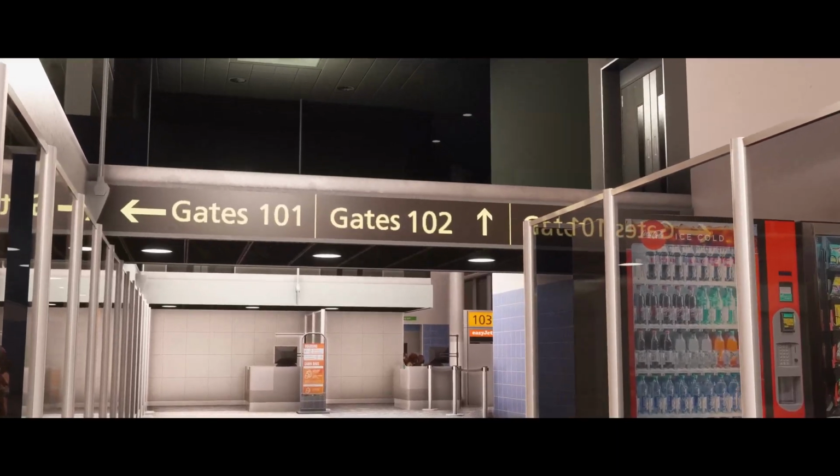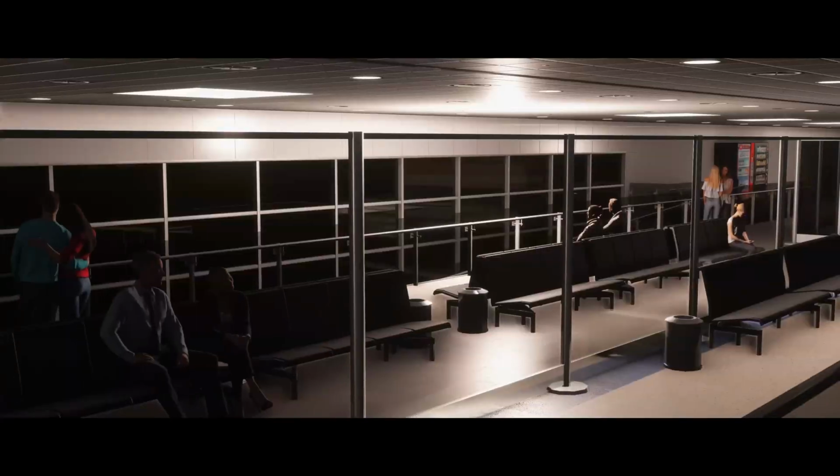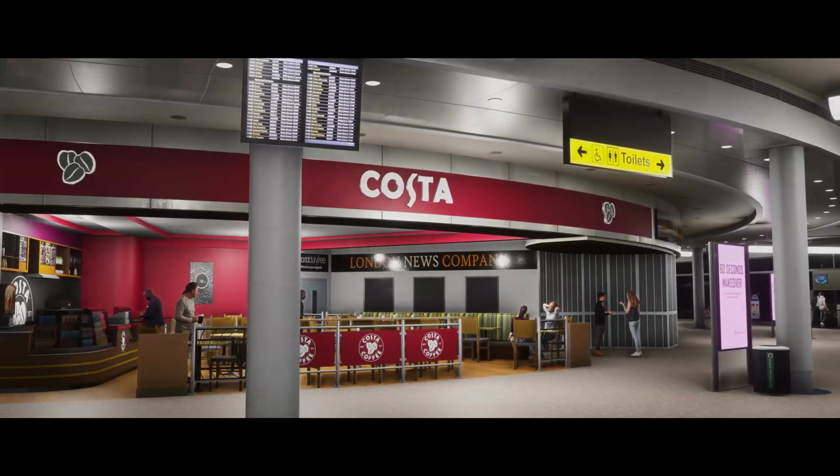If you would like to, you can buy the Gatwick Airport Premium Edition for Microsoft Flight Simulator 2024 from iniBuilds store for £21.99, and that does exclude taxes and VAT.